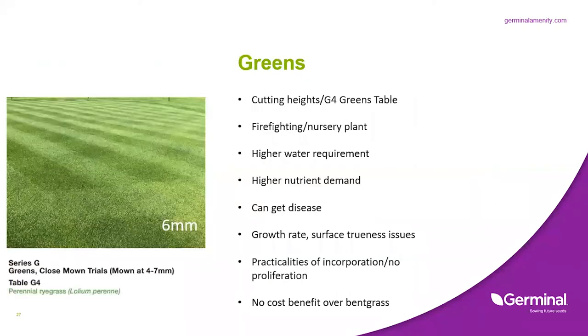So now I'm going to talk a little bit about greens. The picture there on the left is about 95% Cabrio and Escapade. It's on a chipping green, so that's a really good situation to use that in, because it's a high wear area, not necessarily going to be used for putting, maybe a little bit, but even so, it's still a reasonable surface. And what's good about that is if we look at the G4 greens table down at the bottom there, all trials are carried out between 4 and 7 mil. And this 6 mil fits into that perfectly. And you can look at that picture and see that the ryegrass is perfectly happy.